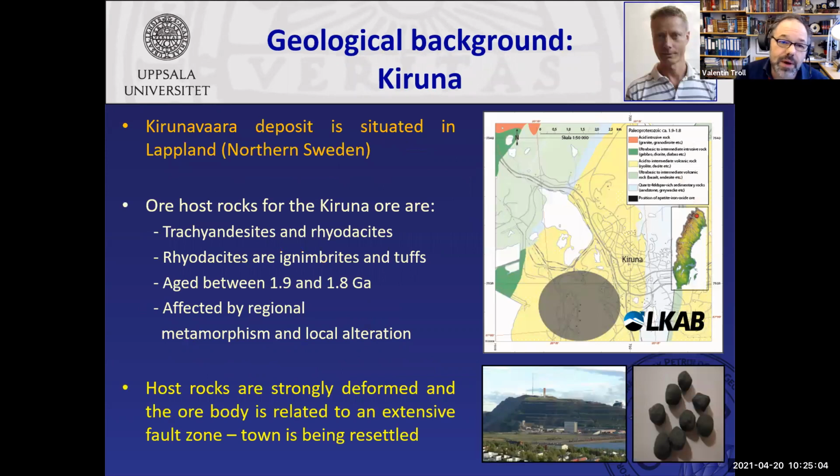Now, a very quick geological background. There is Ulf in the top right, who is present today, and he has kindly allowed me to sample in the mine and also in the surroundings. And the Kiruna deposit is, of course, in northern Sweden in Lapland.